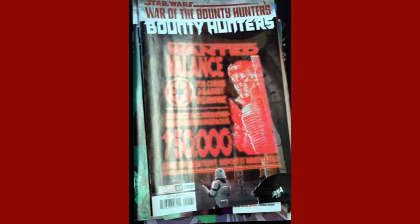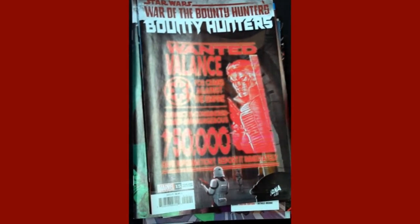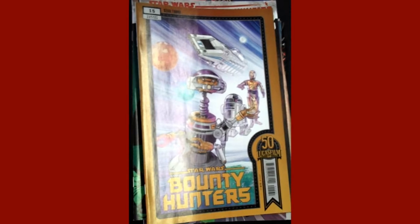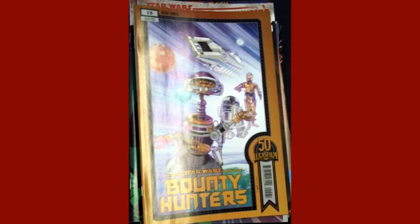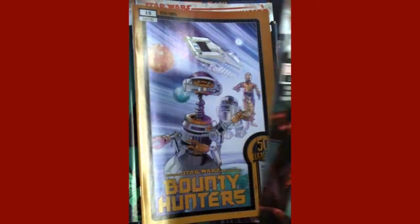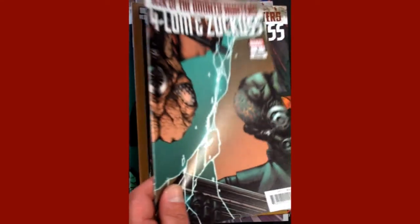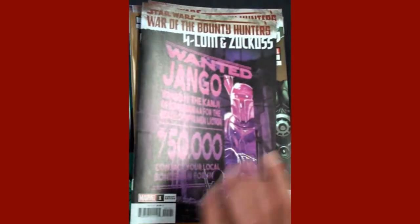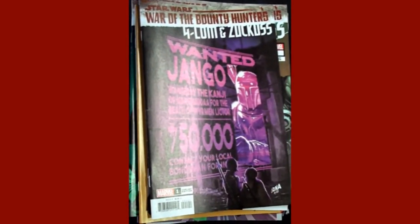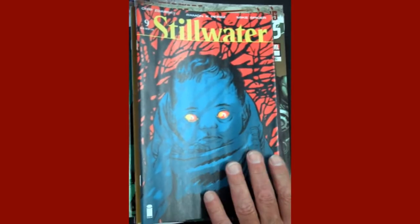And then up next, we have Bounty Hunters, issue 15 variant. And then we have the 50 Years of Lucasfilm celebration variant. And then we have also from Marvel and the Star Wars realm, Star Wars War of the Bounty Hunters, Four-LOM and Zuckuss, issue 1. And there's one of the variant covers for it there. And then a wanted poster for Jango Fett. There's another variant. From Image Publishing, we have issue 9 of Chip Zdarsky's Stillwater.